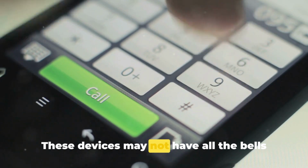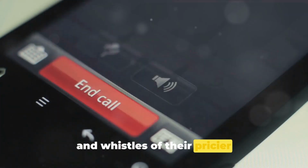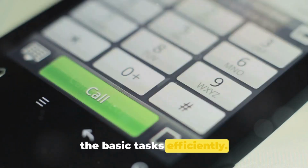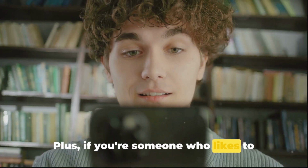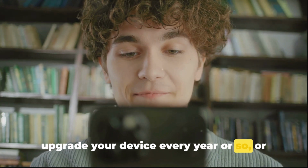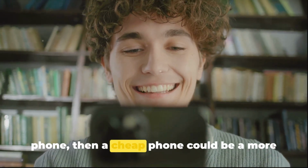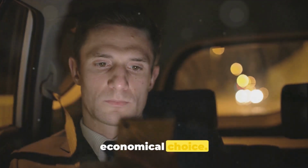These devices may not have all the bells and whistles of their pricier counterparts, but they can still perform the basic tasks efficiently. Plus, if you're someone who likes to upgrade your device every year or so, or if you're prone to losing or damaging your phone, then a cheap phone could be a more economical choice.